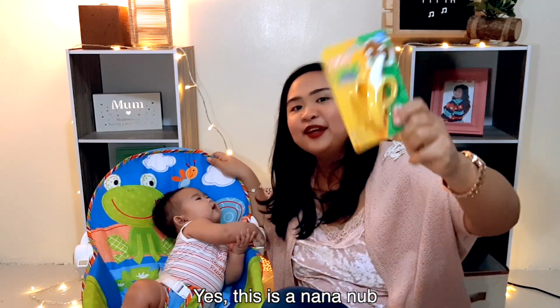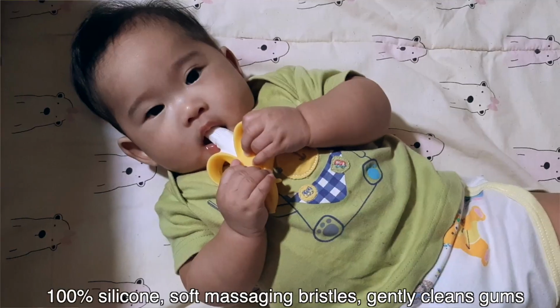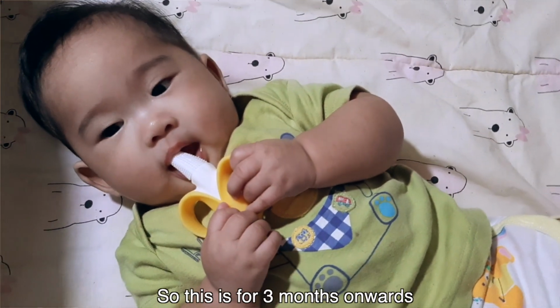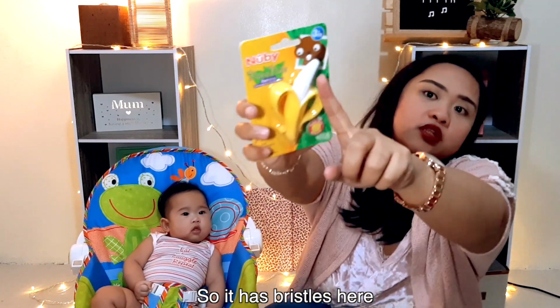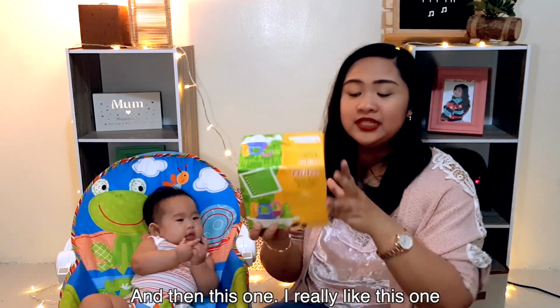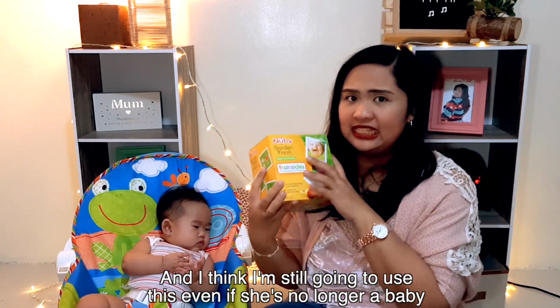This is a Nana Knob, so banana massaging toothbrush. 100% silicone, soft massaging bristles, gently cleans gums. So this is for 3 months onwards. So, para siyang L. May mga bristles siya dito, and then may hand. And then this one, chabo na to ako dito. And I think that I'm still going to use this kahit na hindi na siya baby.